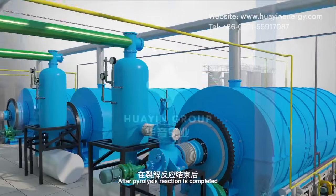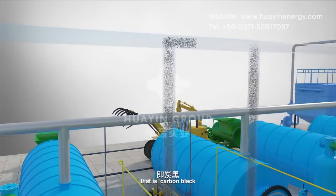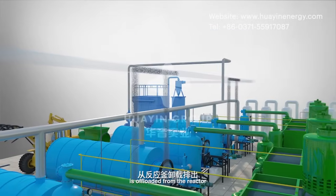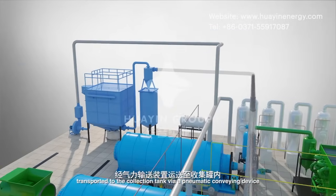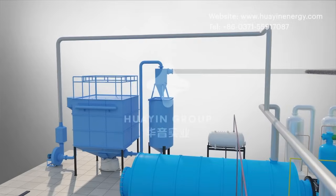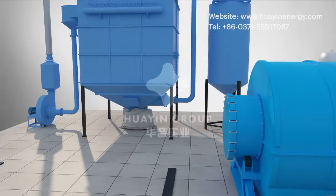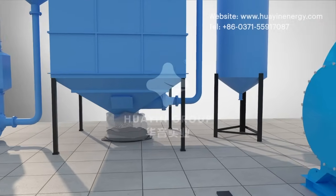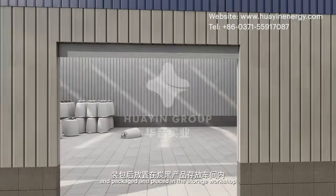After pyrolysis reaction is completed, the solid residue inside the reactor, that is, carbon black, is offloaded from the reactor, transported to the collection tank via a pneumatic conveying device, and packaged and placed in the storage workshop.